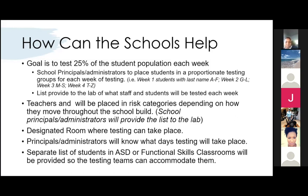The goal is to figure out which teachers are moving from bubble to bubble so that we can continue to mitigate any chances of the virus spreading throughout the entire school. The next thing is the schools will designate a room where testing will take place. This room will be isolated away from the rest of the student population and always sanitized on a regular basis, to make sure that anyone who enters the room during testing procedures knows they're in a safe, clean environment.